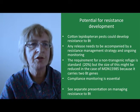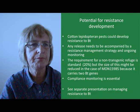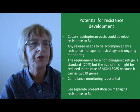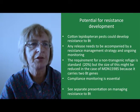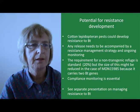Compliance monitoring is essential, and it's also essential to explain to farmers the importance of the refugia. These are all issues that I go into in a separate presentation on managing resistance to Bt.